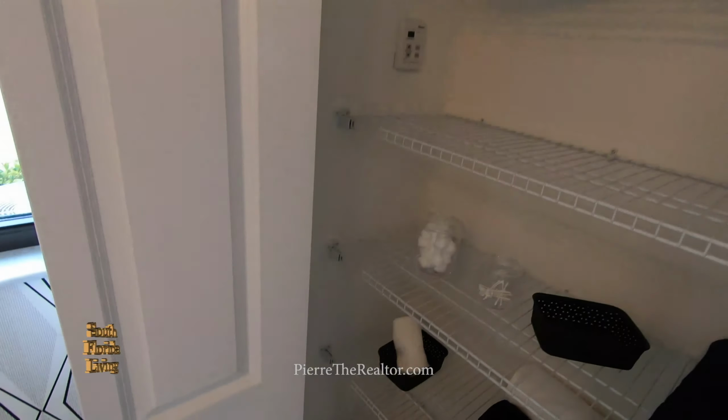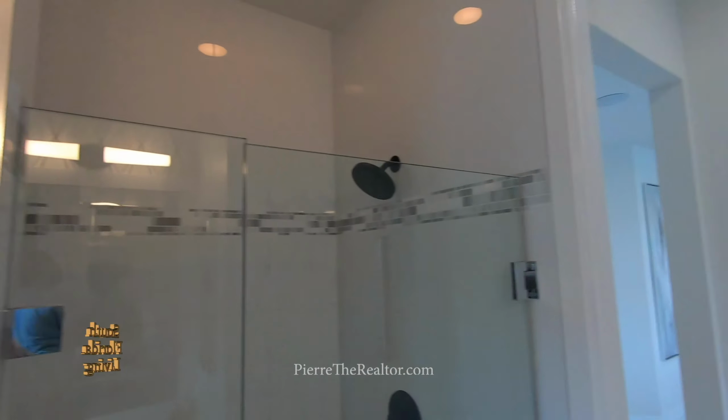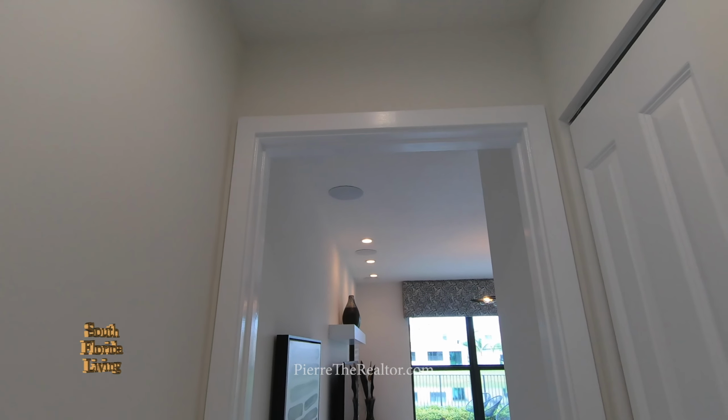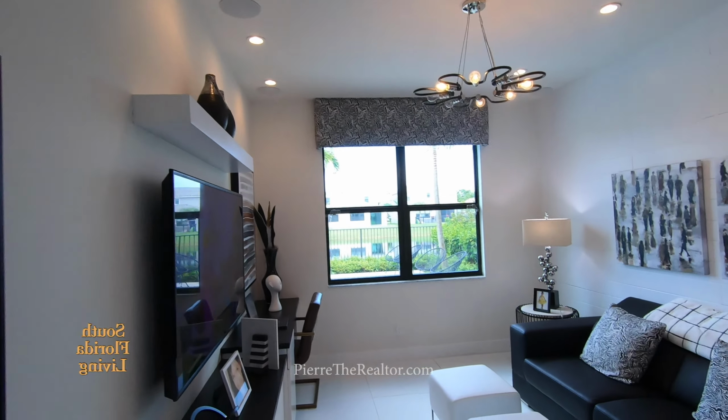And then you got a little linen closet here. They got the wallpaper. You can do whatever you want. You got orange peel texture on the wall. The door is about 8 feet high. I think the ceiling is about 9'4" high.